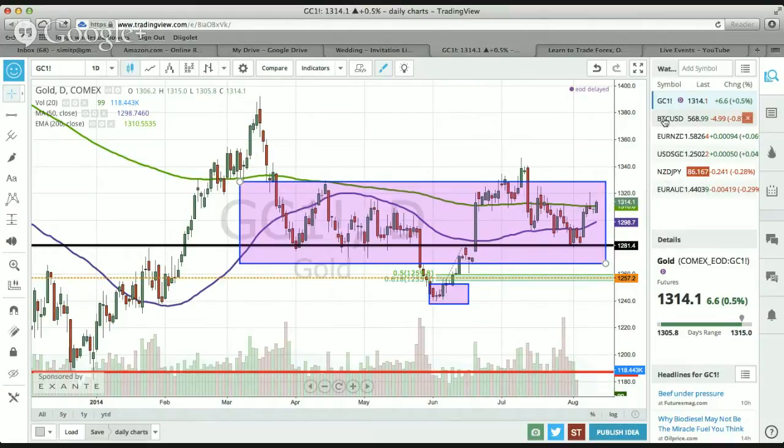A lot of cycle analysts were expecting the low in July, calling the low in July, and I think the fact that we have a strong double bottom established at 1180 here, and we haven't revisited that, I think we have enough of an uptrend here, a pattern of higher lows in place, that we might be ready to take off. Okay, so that's gold.